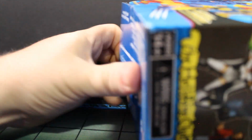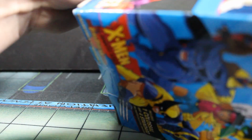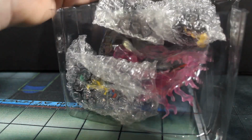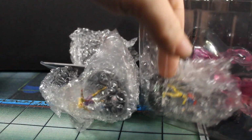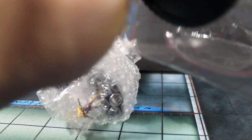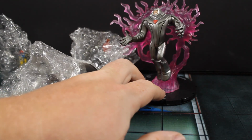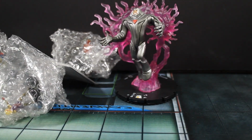So here we are with booster number one. Hoping for some cool stuff. Like I said, the last two videos we did really good. So hoping for more good stuff. Haven't pulled any Super Rares yet, so hopefully we get at least one. Let's see here. Alright, so we got at least one thing that's kind of cool here. And this is the cool thing about this set too, is that it has Colossals and standard size figures, so it's really cool for stuff like this. So here we are, we got a rare Colossal in Bastion. So really cool there, definitely a solid pull for us.